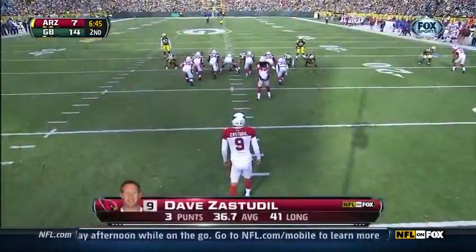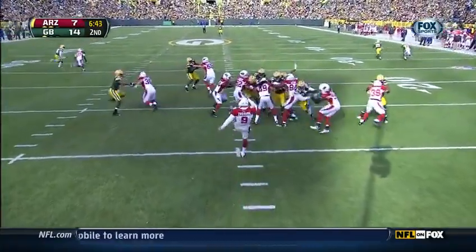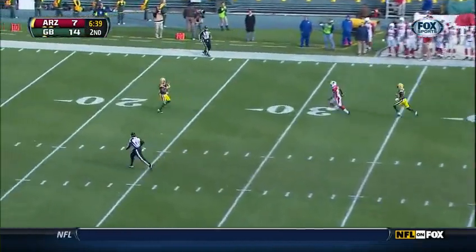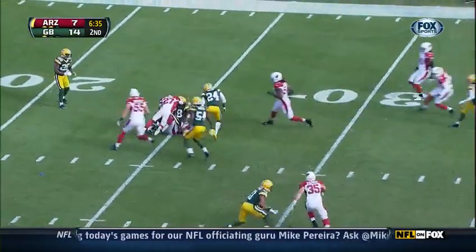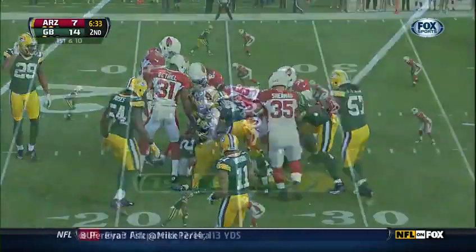Troy, that was really clear to me, before he really made a football move, that the ball was loose and coming out. And I think that's why they had the delay of game, because Wisenhunt was trying to decide whether or not to challenge it. A couple of moves by Randall Cobb, and then he gets popped at the 25.